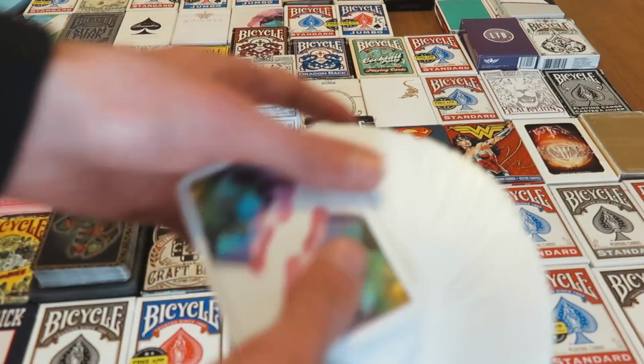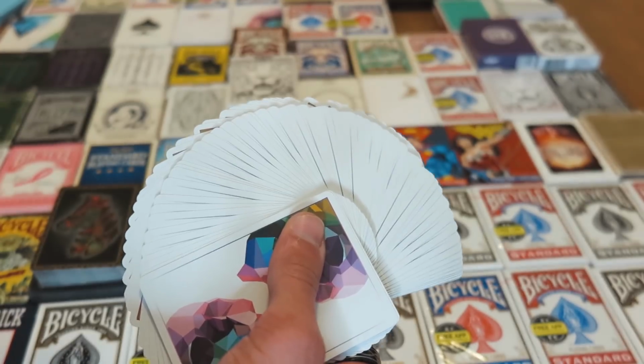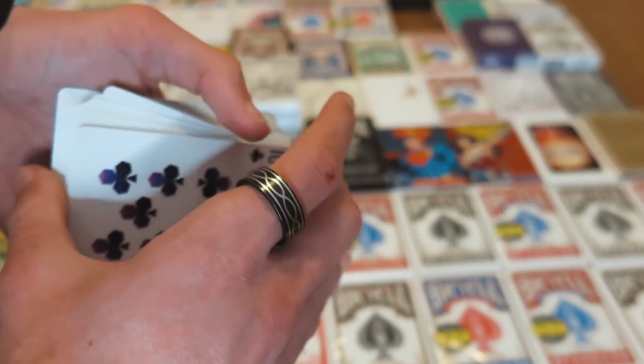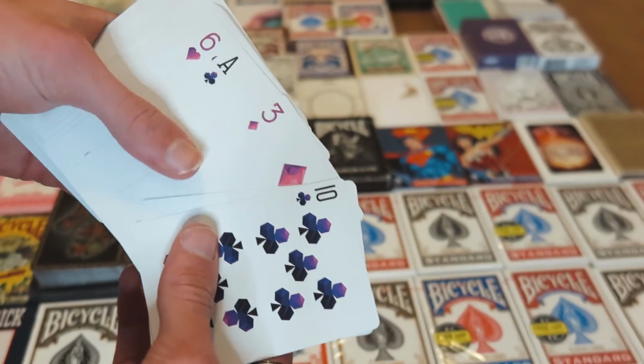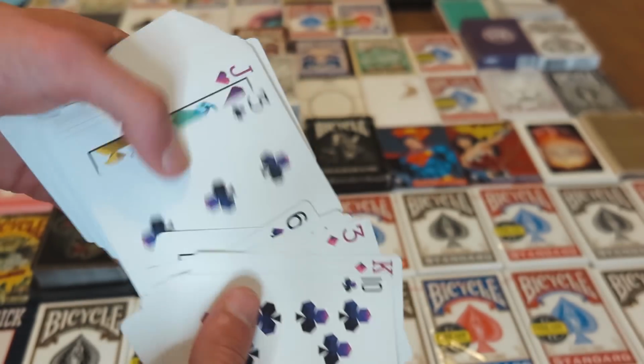fan in your opposite hand. If you fan in your left hand, you can see the borders fading. See how cool that looks? I can't really fan in my left hand well, but they look really, really cool, and all of the pips and the court cards look crazy because they're really low poly and they don't have faces.